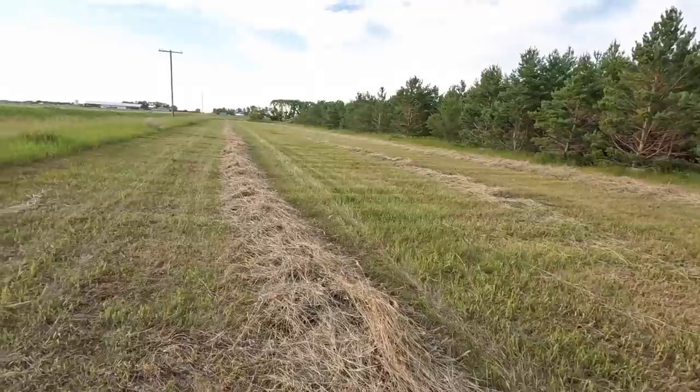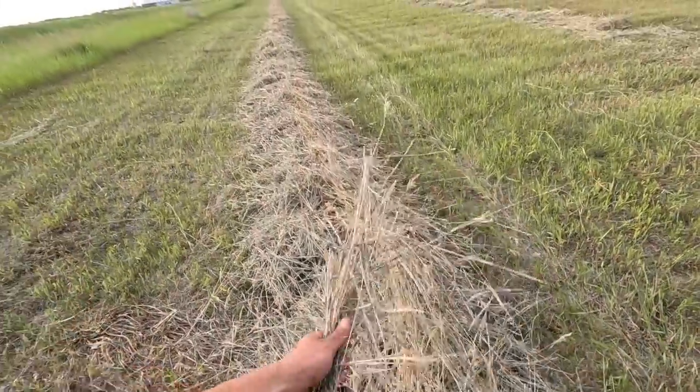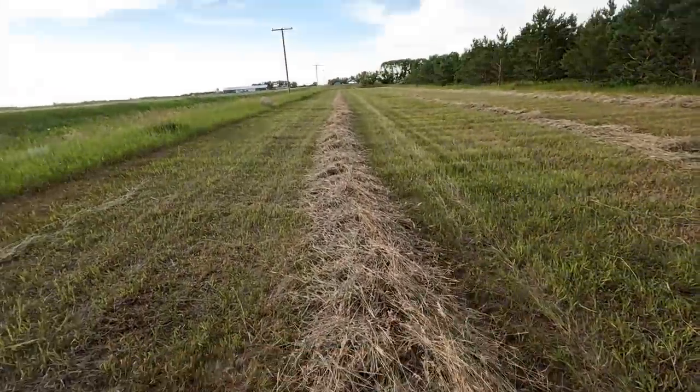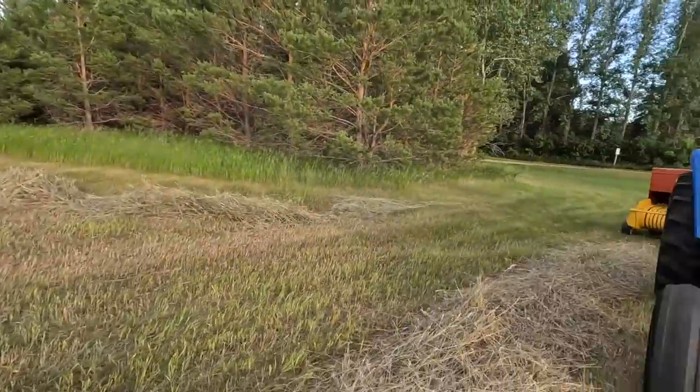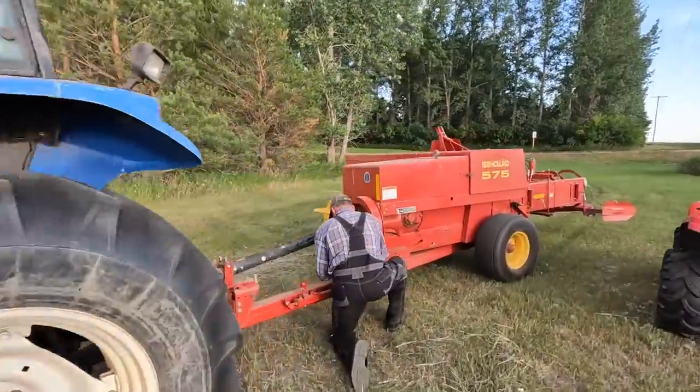Give me the gloves. This is a very small patch of grass right in front of our farm. It's looking pretty dry, so we're gonna try this out first. We got a bale counter on that small square baler. Gotta zero that real quick.